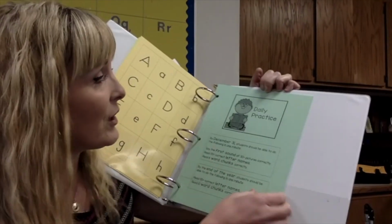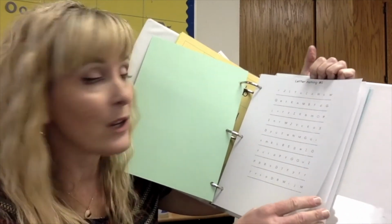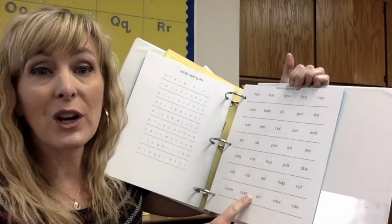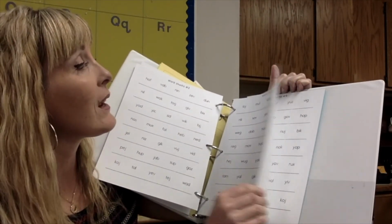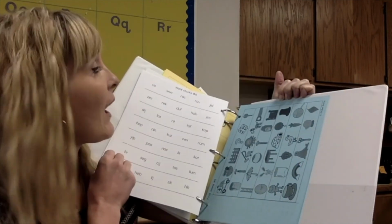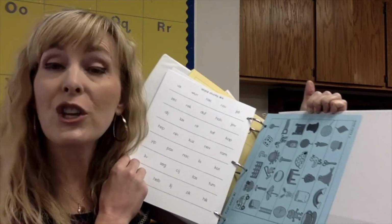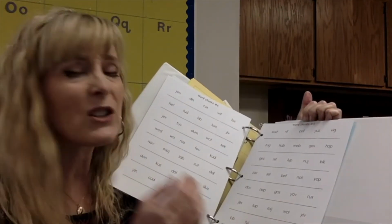So to practice for that goal, first you'll need your binder. In your binder, you will turn not to the letter naming. That will be another part that you'll do. Right after the letter naming, you'll see word chunks. And of course, there's word chunks number 1, 2, 3, 4, and 5, and 6. So just pick a word chunks page that you have not done yesterday. So pick a new one each day.